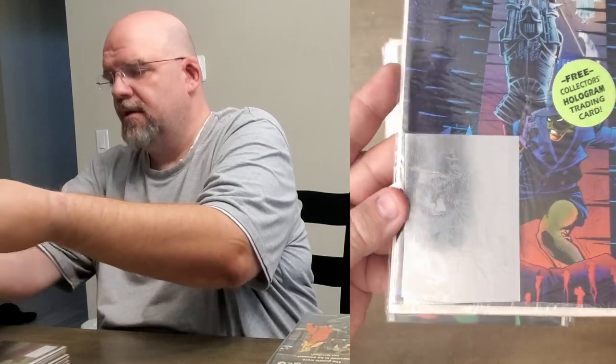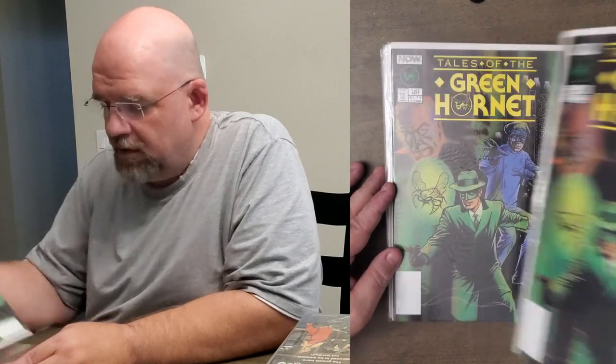Here's Now number 1 with a hologram trading card. It's really cool if you can see that. This is Tales of the Green Hornet 1 of 2. Again. And 2 of 2. Bruce Lee ode right there. Bruce Lee, of course, played Kato on the Green Hornet series.